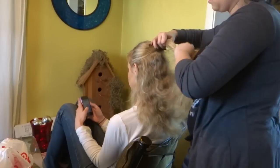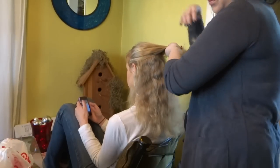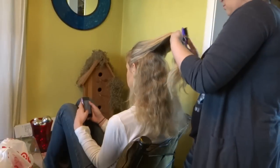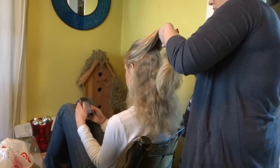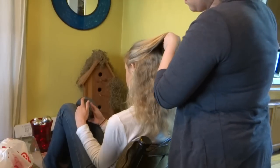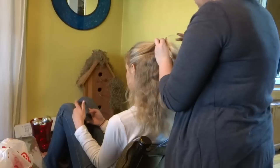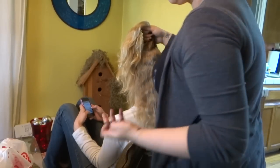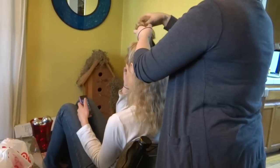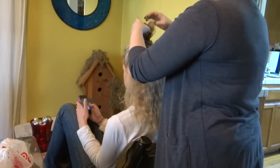And then you're just going to take the section right above the ears on both sides, and that's going to be where your bow's going to be at. So I'm just going to take that and section it up. You can make it lower if you want. You can make it higher if you want. You just need quite a bit of hair to do the bow. And I'm just going to put it up out of our way so we don't get any of the pieces stuck in the curls.